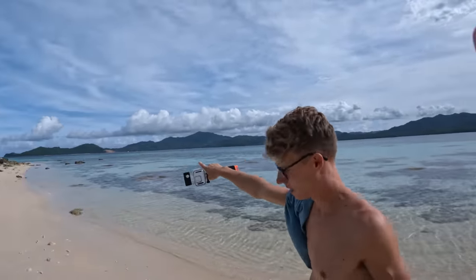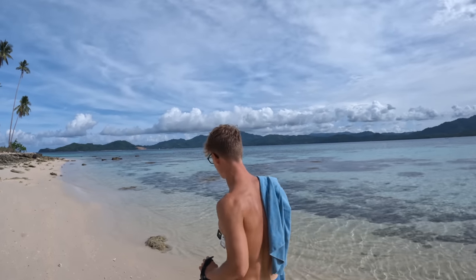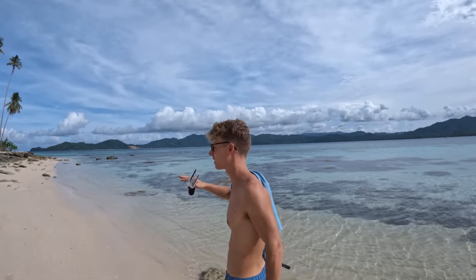It's a beautiful island. So we're going to go for a swim in the sea to find the shipwreck, because I think you can just about see it out over there. There's a little bit of like island and stuff sticking out. I'll also fly the drone so you can see it from above too. The water here looks amazing, it's so clear.